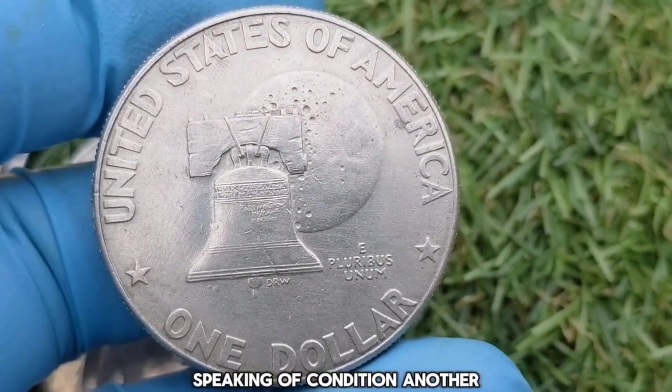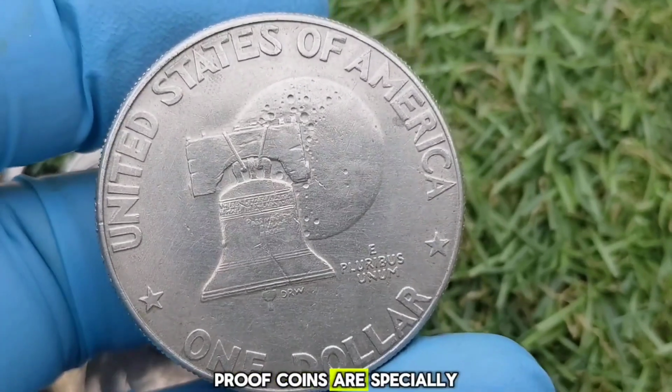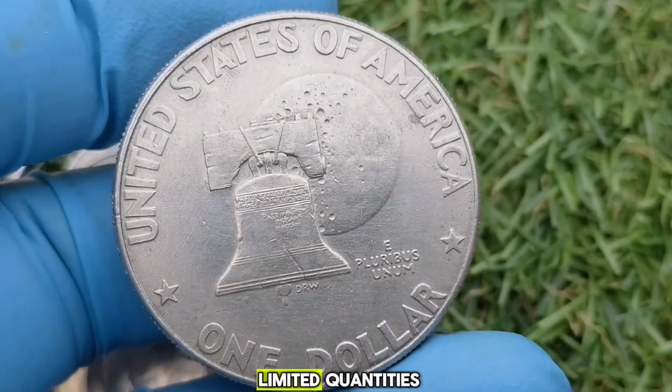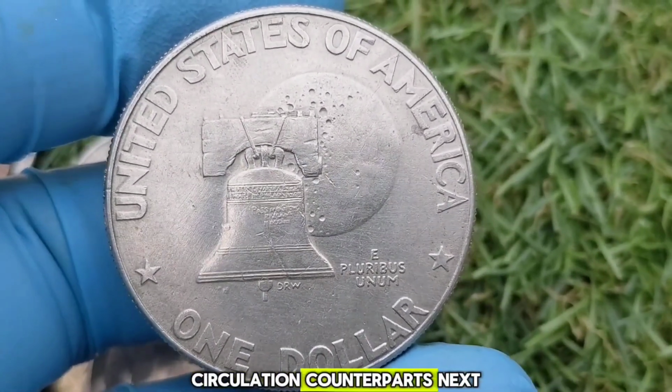Speaking of condition, another key factor is whether the coin is a proof version. Proof coins are specially minted for collectors and have a mirror-like finish. These are produced in limited quantities and can be much more valuable than their regular circulation counterparts.